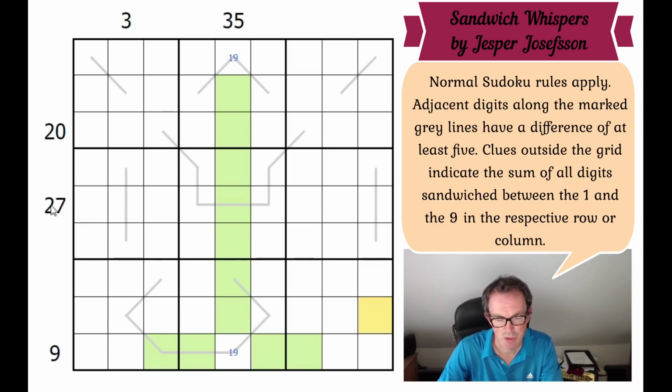27 as a sandwich clue is quite interesting as well, because you can't have a 1 or a 9 in the central box. If we try and put a 1 there, the furthest away I could put the 9 would be this square, which would only allow me to create a 4-cell sandwich. Well, the maximum you can make a 4-cell sandwich is 8, 7, 6 and 5, which add up to 26. Not enough. So what that tells us is that we can extend our green lines. These also have to be green.